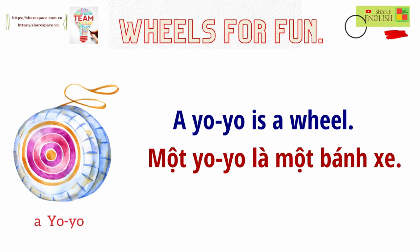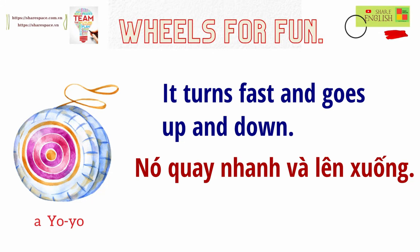A yo-yo is a wheel. It turns fast and goes up and down.